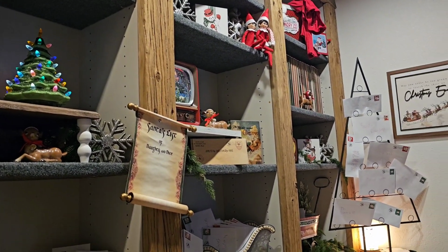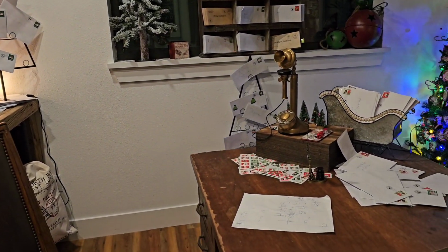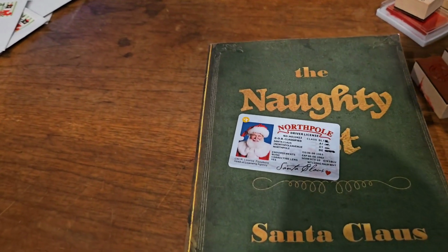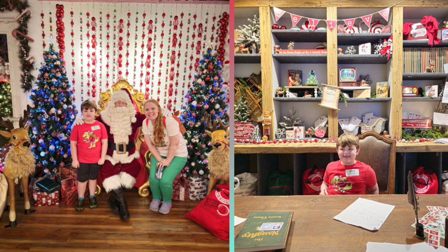If you have kids, I definitely recommend checking out his workshop. It was the biggest highlight going to Wekiva Island. The decorations were so detailed, and we got quite a few pictures with both Santa and Mrs. Claus. Now, we were media, but I do hope that whoever gets to go has plenty of time with him.